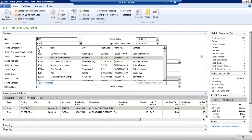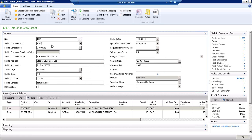And I can search by any of these fields up top. So you can see that here, the little funnel is over the item number. But if I go ahead and take my cursor over to the right, I could look at it by name or city. So I can quickly choose from my customer list, and it fills in all the relevant information.